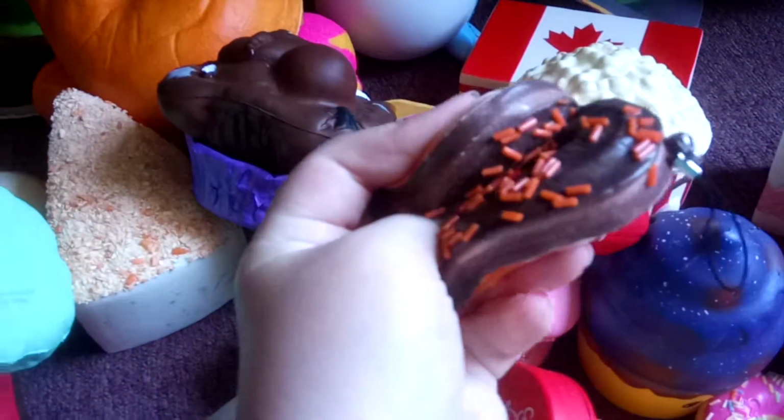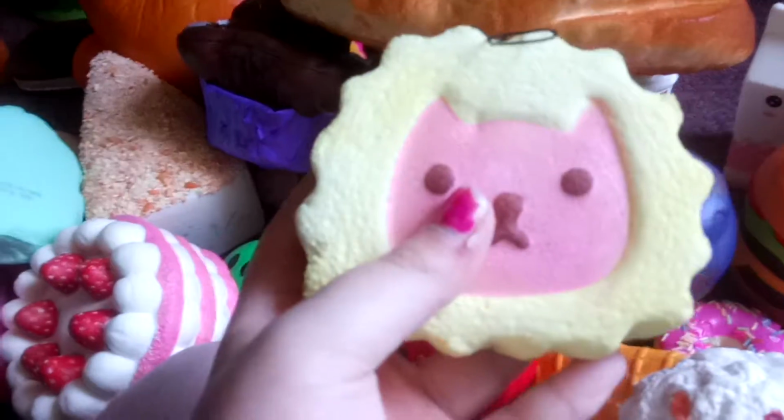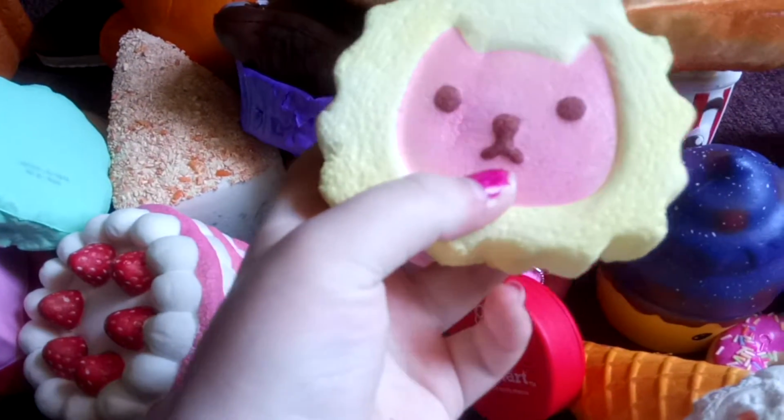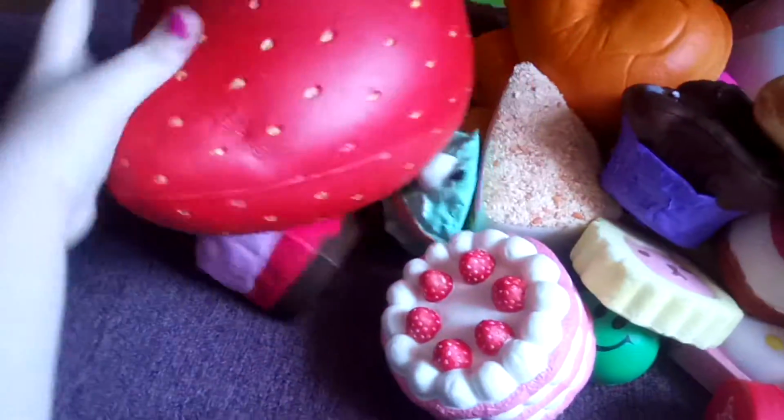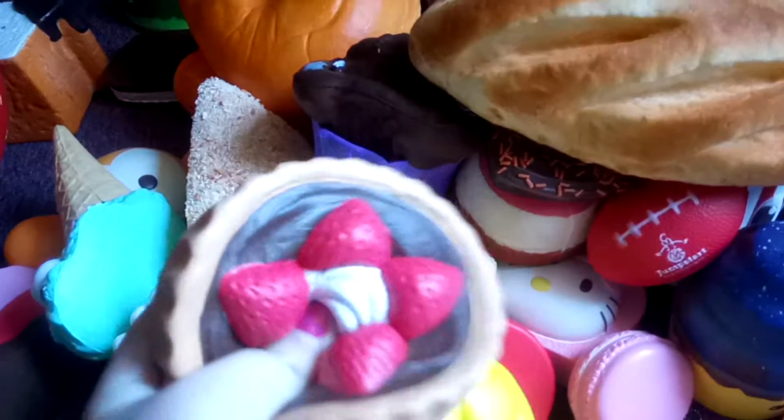Chocolate heart. Super long bread. Strawberry marshmallow cake. Lion squishy. Giant strawberry. Yellow steam bun. And this pie.